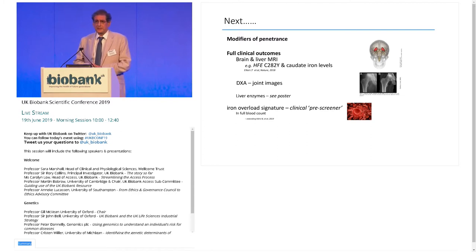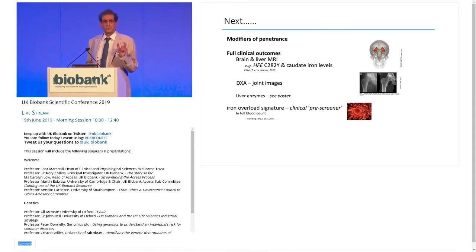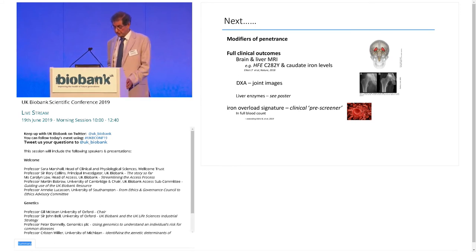Biobank is helping us extend this extraordinarily, understanding the additional genetic variants that modify penetrance. The brain and liver MRI is imaging the excess iron in these people. The DEXA of the joints is showing us what the joint damage looks like. We've got more details on the liver enzyme results. And even the humble full blood count is validating a claimed iron overload indicator so that we could actually identify these people in clinical practice by this iron overload signature.